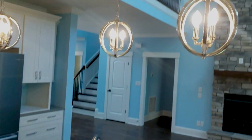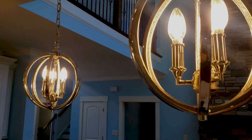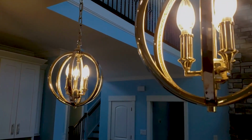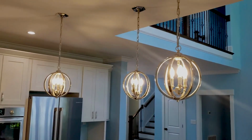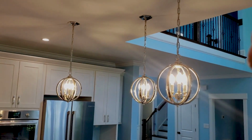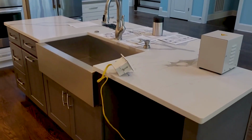Now, look at these lights. You can see they've got some that are beaded, like jewels almost, with a little diamond pattern on the inside. It's subtle, but it's a real nice feature. And they did a kind of staggered pattern of three to fit the shape of that bar.